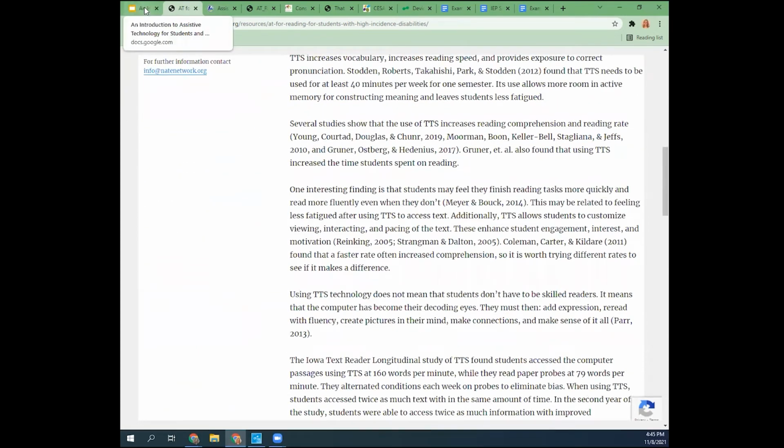I'm sure that people have had these conversations. I can't believe I'm the only one that's ever had them in an IEP where a parent says, don't do this.